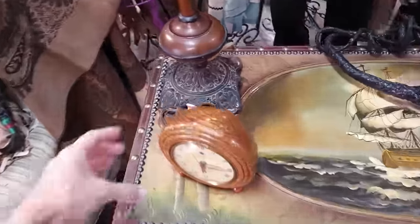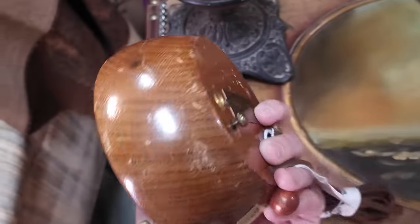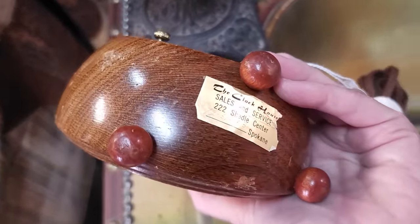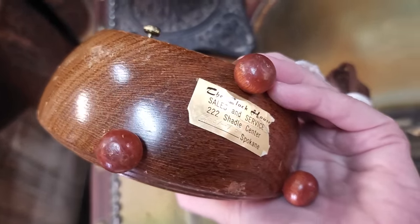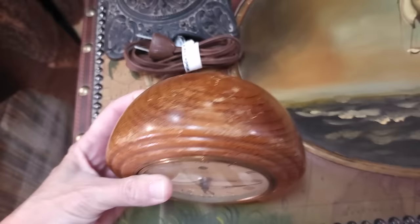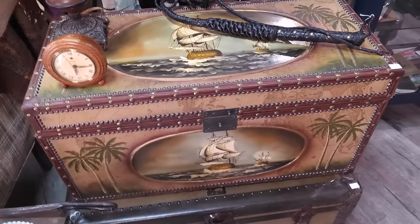Another cool clock. Look at that. That was a clock seller. Telechron. Look at that. That's beautiful. Look at the clock house from Spokane. $17 on that. Oh, and that chest. Look at that chest. Wowza.